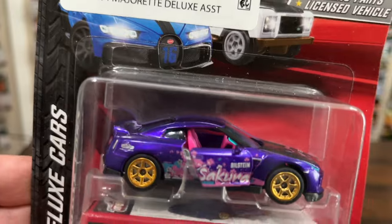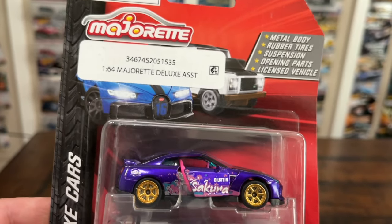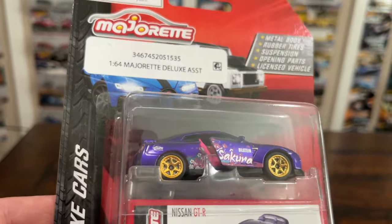But check this bad boy out, guys. I mean, metal body, rubber tire, suspension, opening parts. It's a licensed vehicle. Of course, it's the Nissan GTR. It's got the Sakura livery on the side, some Bilstein. And look at that. Bright pink interior. What a great casting. So if you see this one, guys, don't hesitate. Grab this one, especially if you're a JDM collector like I am. This is a definite must.